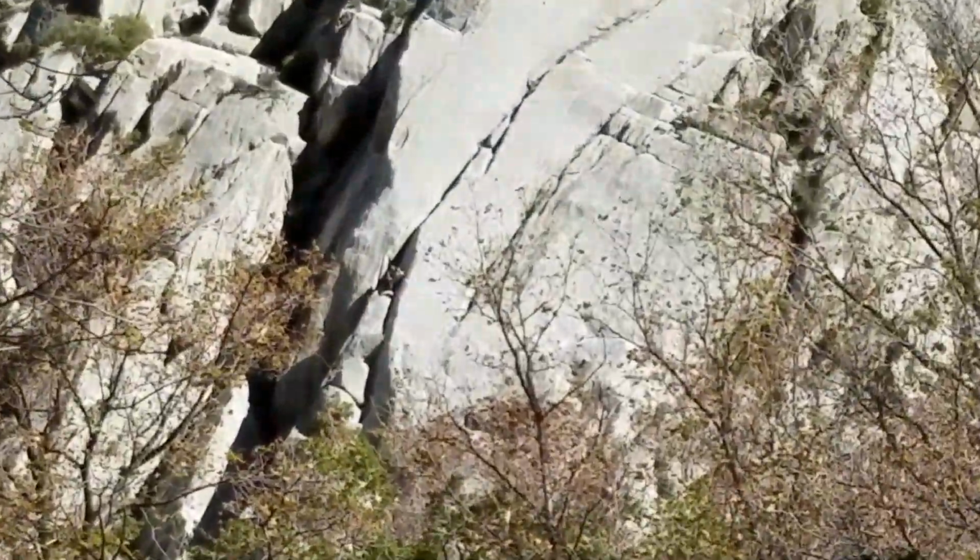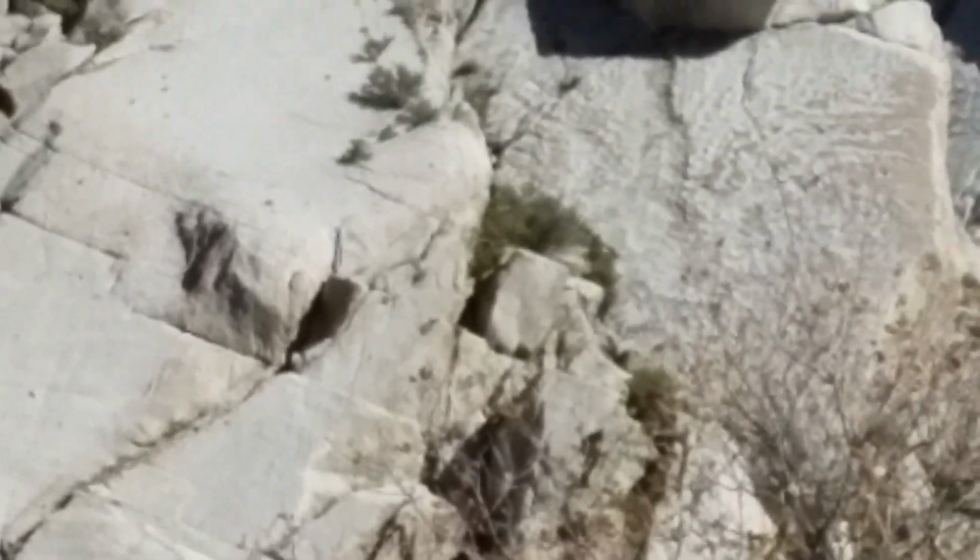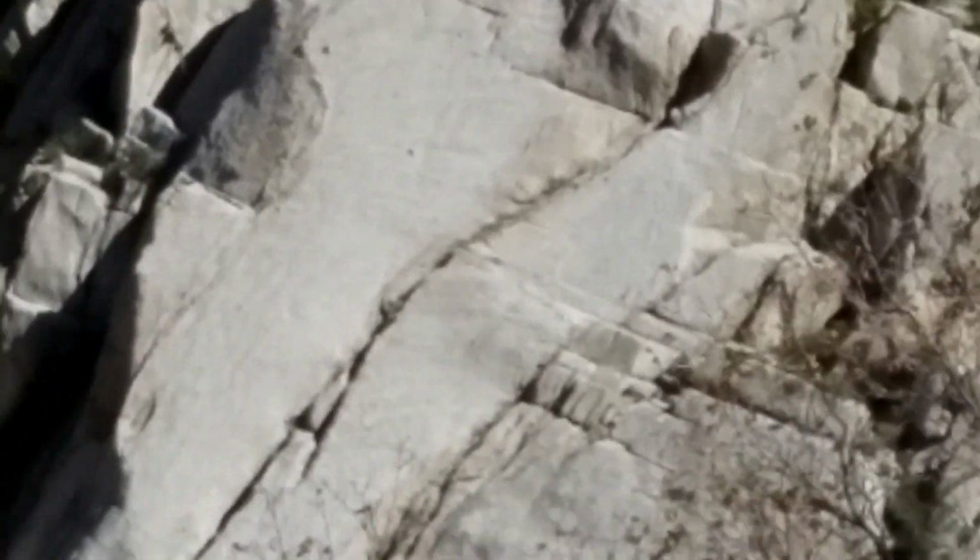I don't know if you guys can make out the guy in the crack right there doing a little crack climbing. Pretty sure that's called Crescent Crack.